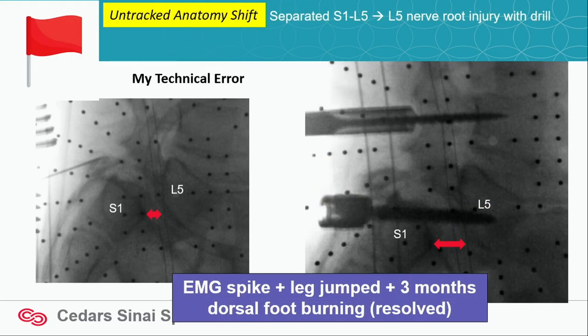So here's a case that I did incorrect. I hurt a child. I used a robot incorrectly here. When I was putting in the S1 L5 transdiscal screw, I wasn't smart enough to know at that moment that I moved S1 relative to L5. And when I put in the L5 drill bit, it felt funny. I saw a leg jump, EMG jump. And what happened is it was inferior because L5 was moved. Fortunately, just a little bit of dorsal foot pain, totally recovered, kid's fine. But this is an example of how you could inadvertently move the spine and the robot won't see it.